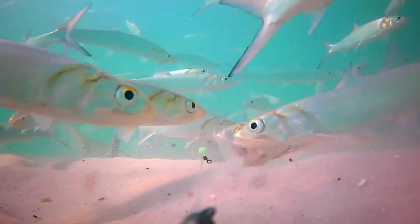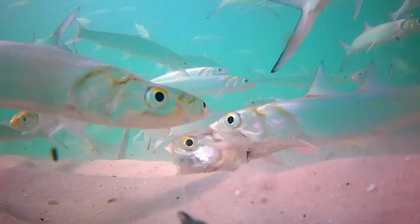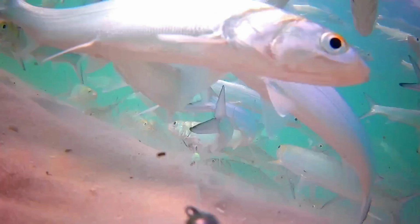There you go. Just keep nosing it. That one looks like hit the shrimp. Oh, that went after the bead. And know that if you're using floats or beads, they're going to strike that when there is a frenzy. It could be a school of pompano, a school of whiting.